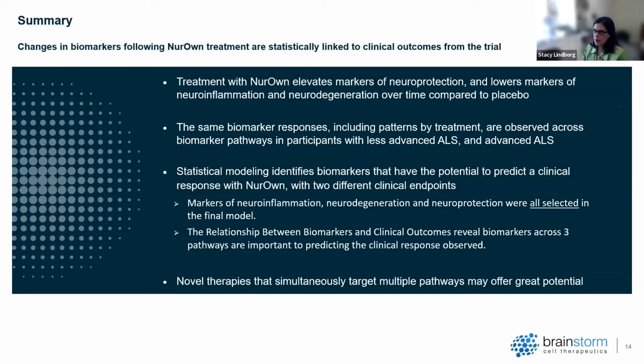We observe consistent patterns across biomarkers in participants with more advanced ALS at baseline compared to those with less advanced disease at baseline, with no evidence of a floor effect. And statistical modeling designed to identify markers with the potential to predict clinical response with 2 different clinical endpoints spanned the 3 pathways that we were interested in: markers of neuroinflammation, neurodegeneration, and neuroprotection, which emphasize and reveal the importance of all 3 pathways in predicting clinical response in this study.